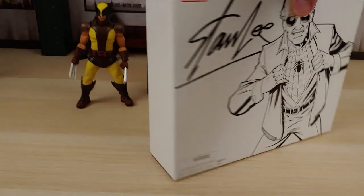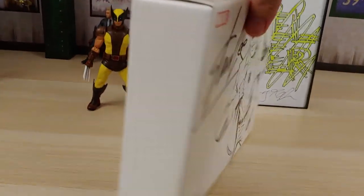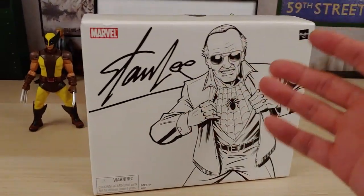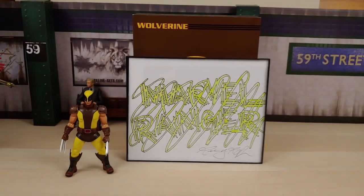We're gonna be opening this Marvel Legends Stan Lee package here. And hopefully the figure is not all discolored or anything. We'll see.